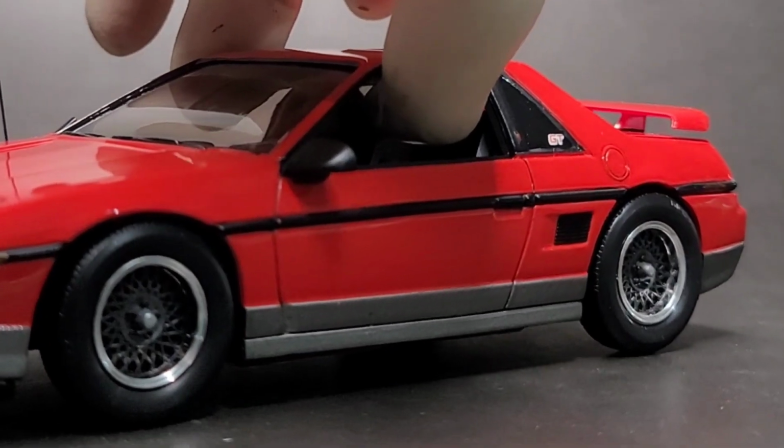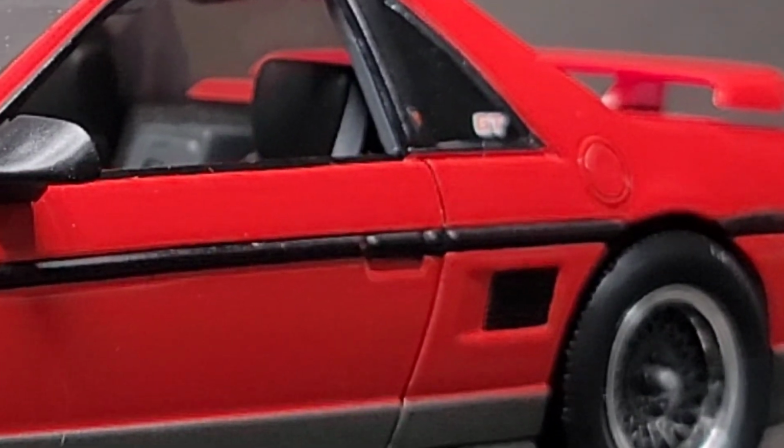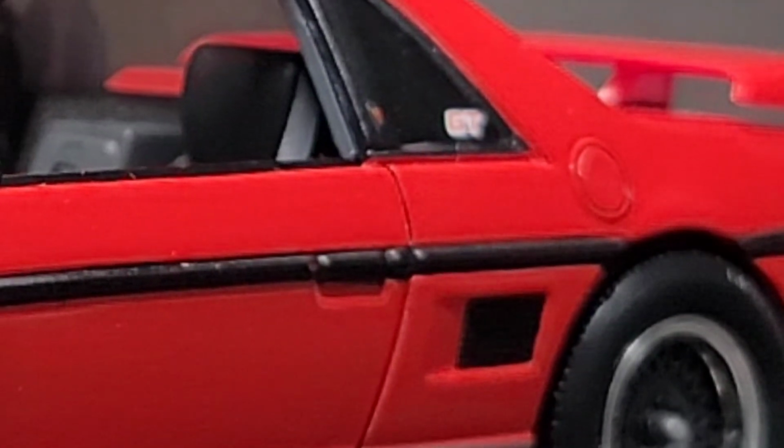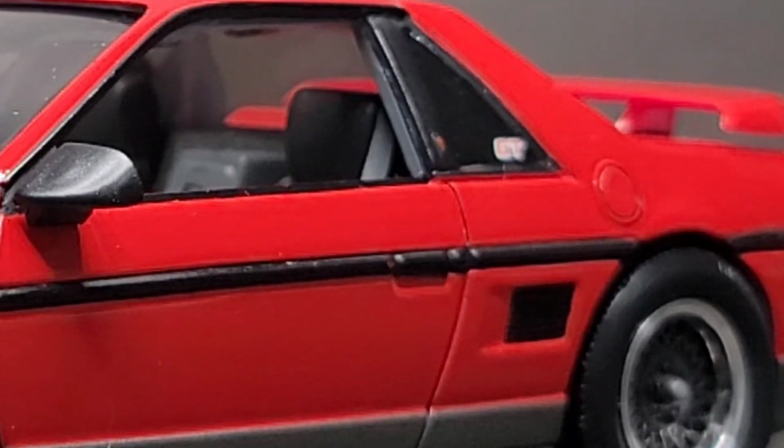Now we take a look here. You'll notice that it has an air intake only on the left side of the car, much like the real Fiero, which only had an air intake on the left side. Now the model brings the quarter panels, which have air intakes on both sides, which is not correct. I don't know why they did that for the model, but they did.